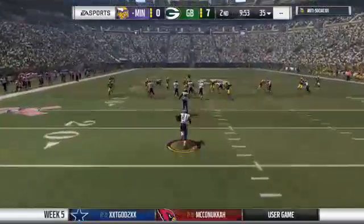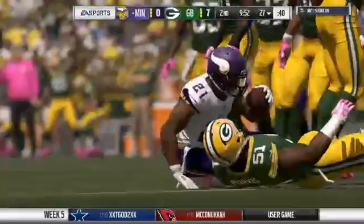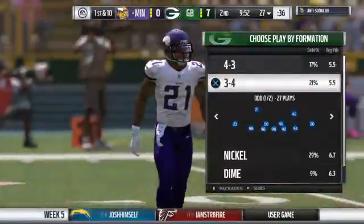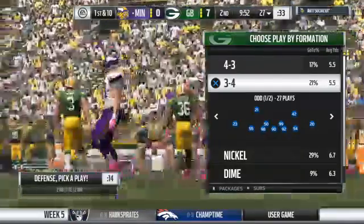On the return, here comes Amir Abdullah. And he'll take this across the 25, a couple extra yards, up to the 27-yard line. And now out comes Minnesota. And following the interception, we'll see what they can put together on this drive.